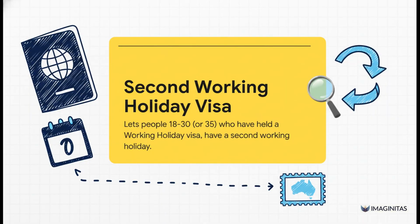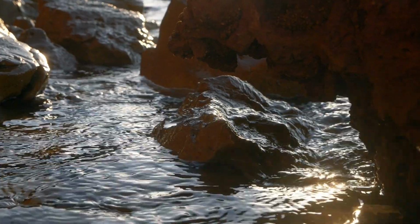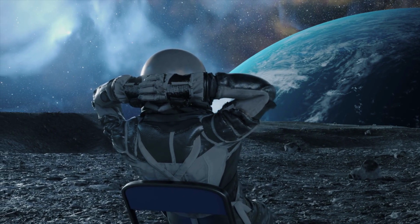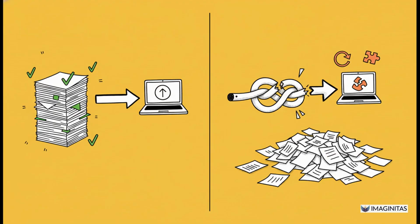It's built for folks in that 18 to 30 or sometimes 35 age range who've already been through one successful working holiday visa. Okay, now for what is honestly the most critical piece of the puzzle, getting your paperwork absolutely perfect. If you nail this part, everything else just flows so much smoother. Let's break it down. Think of this part as your mission prep. Getting organized now is truly the difference between a smooth ride and a total headache. Having every single document ready to go is going to save you from some really frustrating and pointless delays later on.